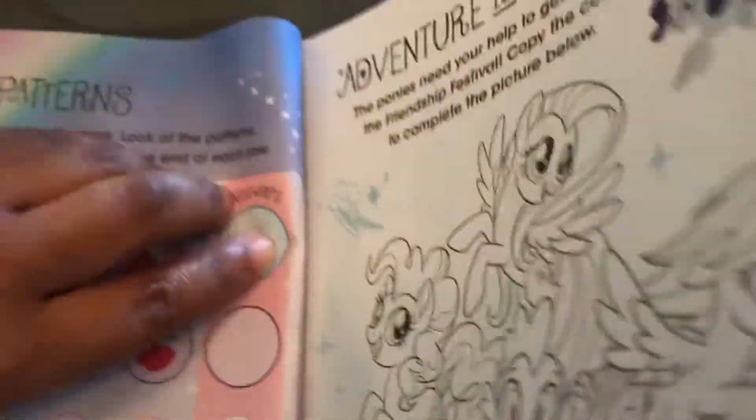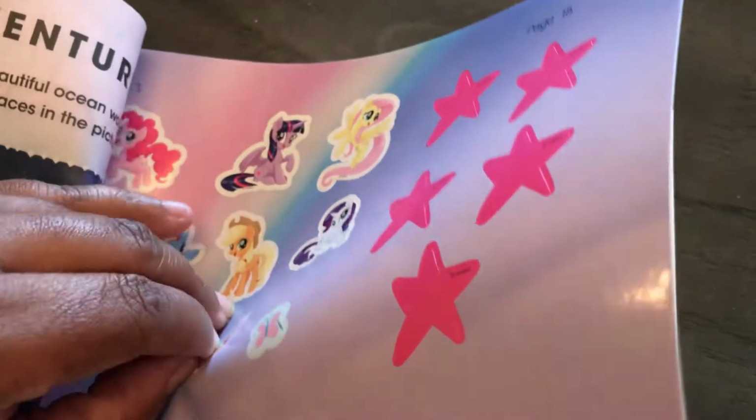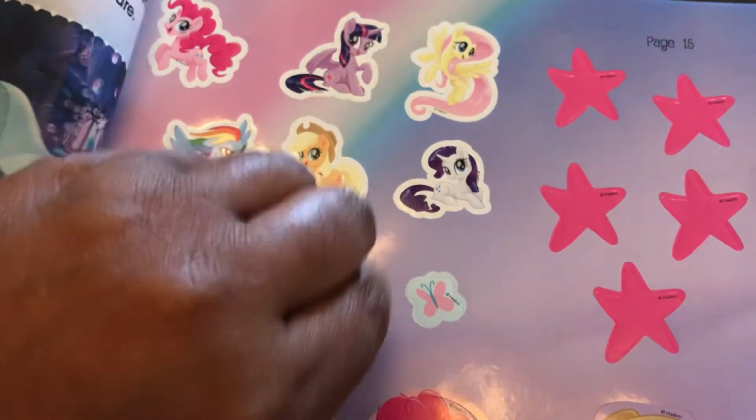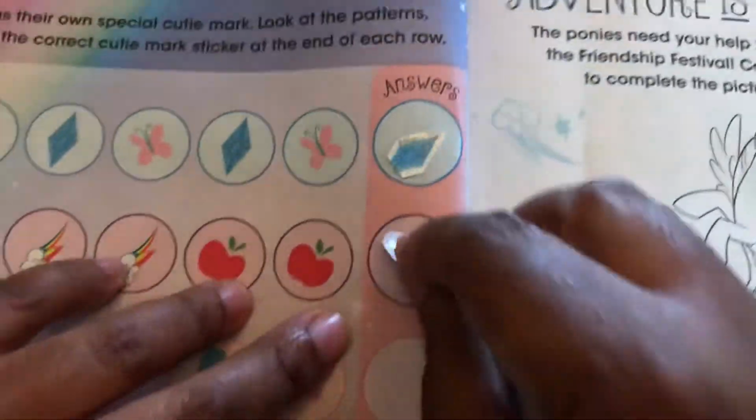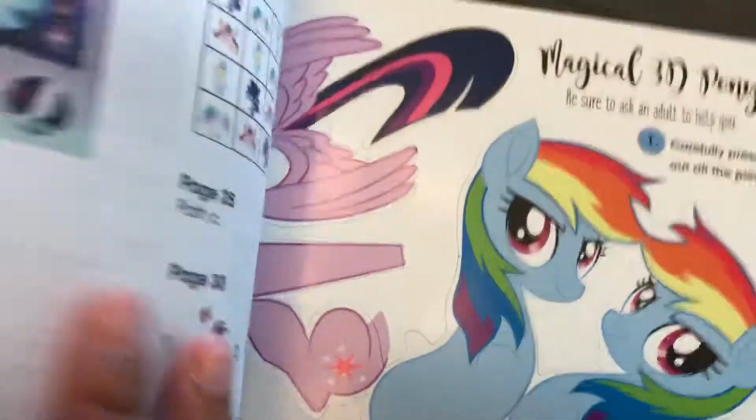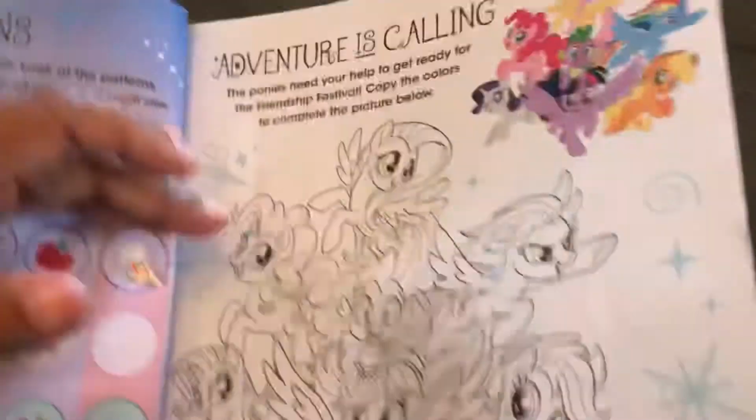This sticker goes right here. The second one is this one. So I had to go to the back of the book to get the stickers. Back to this page. So that sticker goes there. I'm gonna go back to page 31 and cheat again. The star and then the butterfly. Okay.